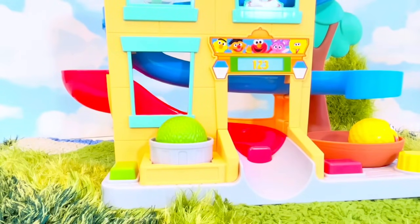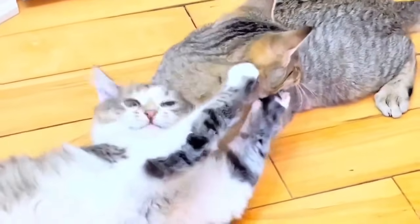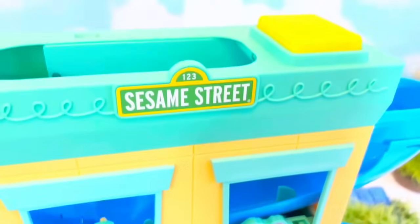Let's check out what the kittens are up to. They are playing with each other. Poe is on this side, and Lala is on the other side of the door. Oh, it looks like Lala came to the other side of the door, and now they're wrestling. Oh, they're biting and kicking, but they're just being playful. Oh my. Poe just flipped. Oh, somebody's hitting their head against the door. Ouch. Silly kittens.